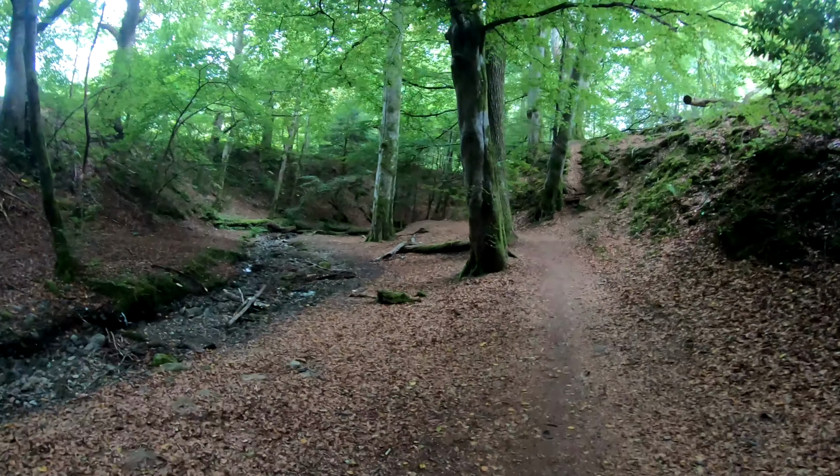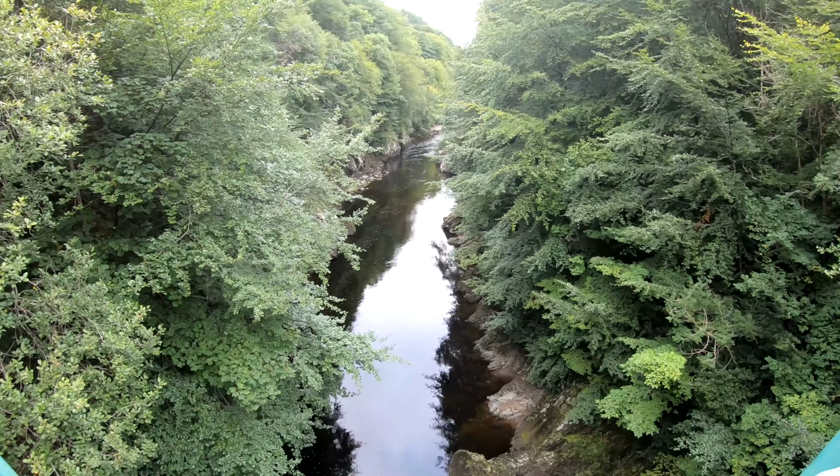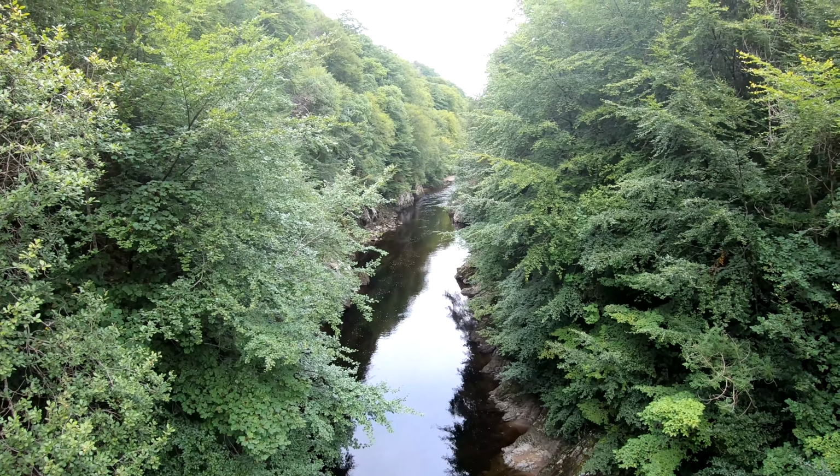Some sort of bridge here, overlooking the Pass of Killiecrankie, I think it is. Oh, I know it is. It's quite a nice view looking that way. Another bridge down that way. So the river is kind of confined into this little rocky gorge.